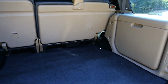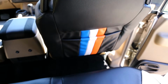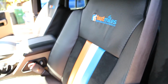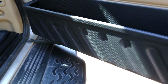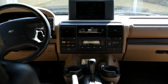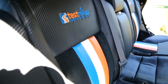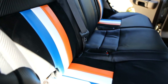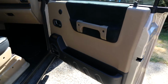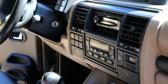After they placed padding on the floors to quieten the ride, they gave the insides a major once-over. They put in heated front seats, embroidered with the TestMiles logos. The material they chose was a carbon fiber vinyl look. They gave it a sporty, luxury feel. At key areas throughout the interior, Mobile West put carbon fiber accents and black suede, and a very cool carbon fiber looking headliner. Some of the original tan plastic was dyed black to bring the colors together.